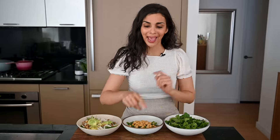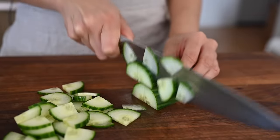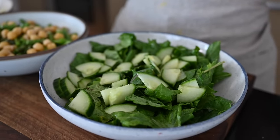For salad number 3, we already have some of that crisp coolness from the romaine lettuce. We're gonna add a little bit of additional crisp coolness with some sliced cucumbers. And of course we have kale in there too, which is a different texture than the romaine, so that's just gonna add a little bit of interest.